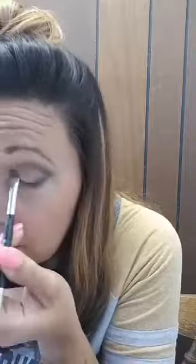But our eyeliner is smudge proof. Lips aren't going anywhere. And then, of course, if you use a setting powder or a setting spray, yeah, them bad boys aren't going nowhere.